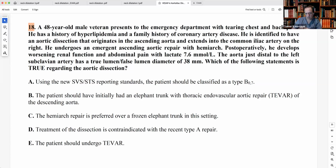So we have a type A already fixed, and before surgery he was fine, with just chest pain and back pain. There was no renal dysfunction and no abdominal pain. But later on, after they fixed it, he developed renal dysfunction. Now it has become complicated. Yes. Okay, so let's see what they're saying now.